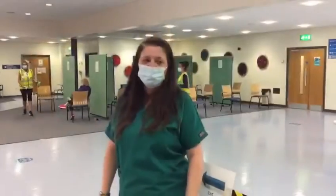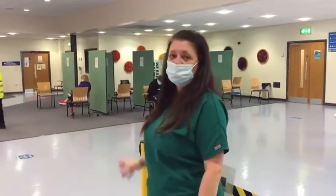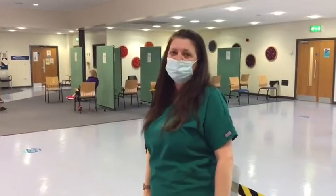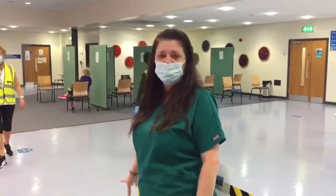Okay, so once they come down the corridor and out to the entrance, they go over to the observation area where there's marshals that are observing them. It's usually after the Pfizer vaccine for 15 minutes and for the Astra vaccine 15 minutes if they're driving.